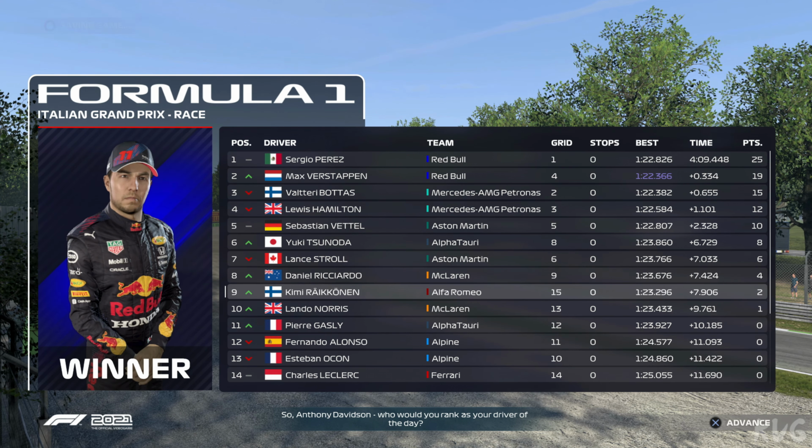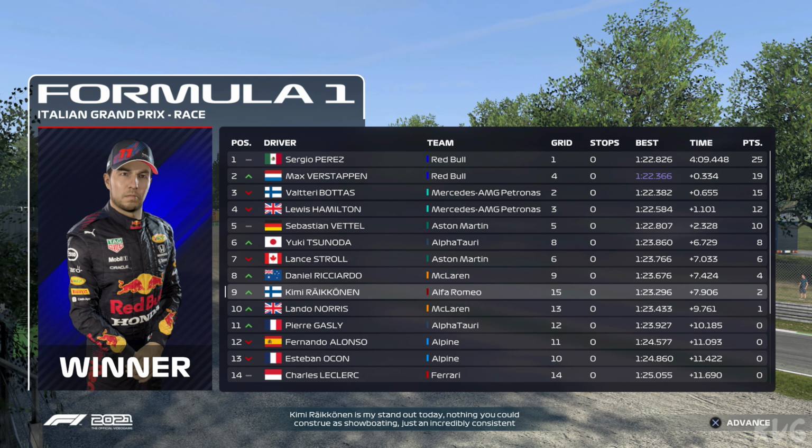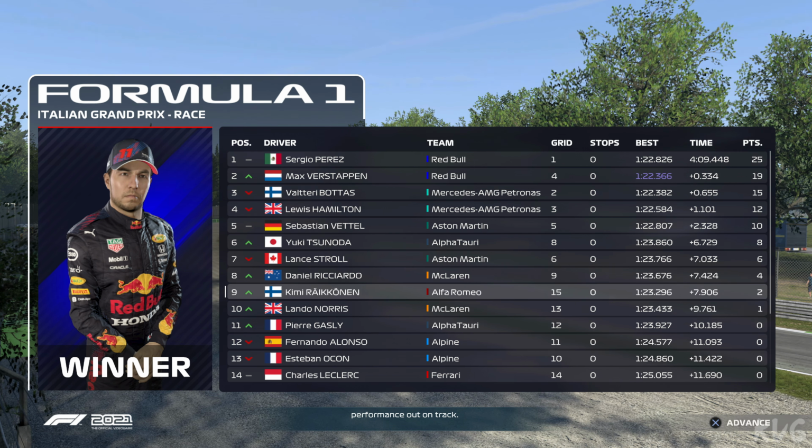So, Anthony Davidson, who would you rank as your driver of the day? Kimi Raikkonen is my standout today. Nothing you could construe as showboating, just an incredibly consistent performance out on track.